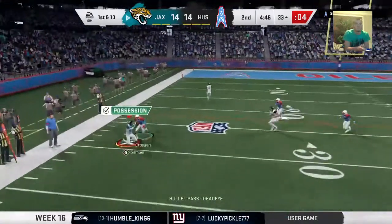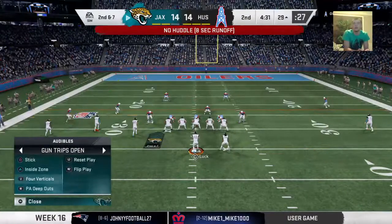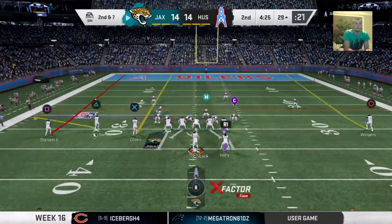Now a first down throw. Lock. Open man is Samuel. Complete. Damn, I had a touchdown if I just played smarter. This one goes for 3 yards. That first down completion only netted him 3. 2nd and 7.